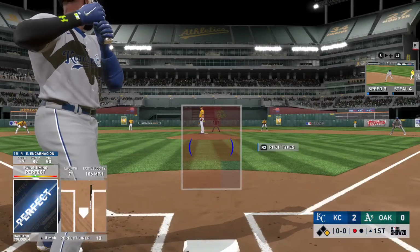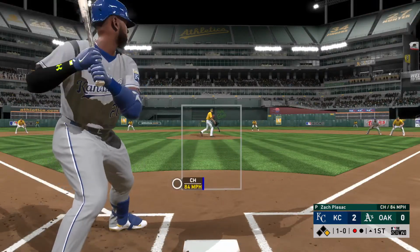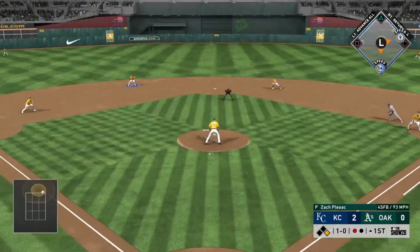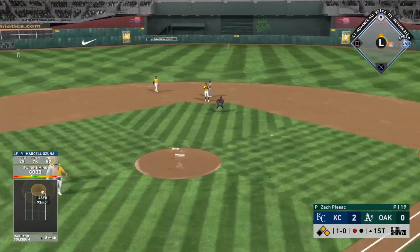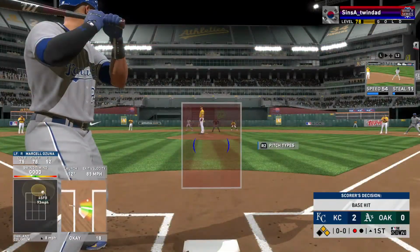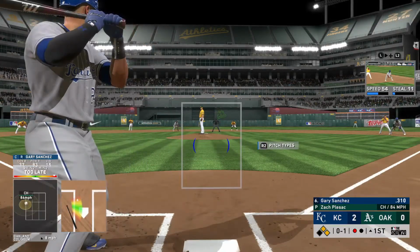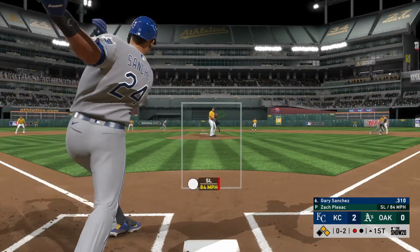Batting fifth, the left fielder, number 20. Here's Marcell Ozuna, as the first pitch to him is a changeup that can't find the zone. It's ball 1. First shot for him here with a runner at first now and 1 away. And the throw will be too late as he can't recover in time. Batting fifth, into the box, Gary Sanchez, as the first pitch to him is swung on and missed for strike 1.